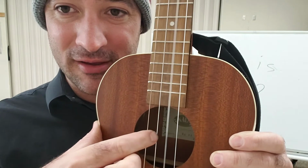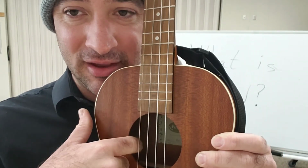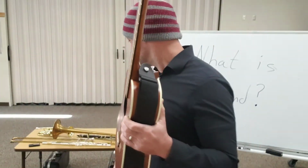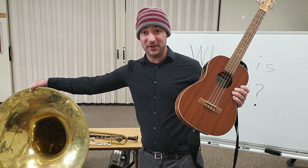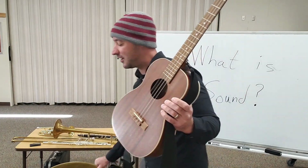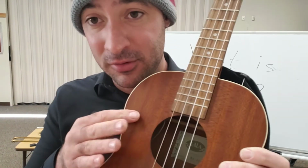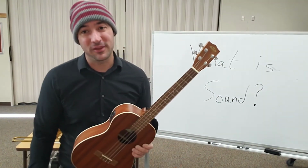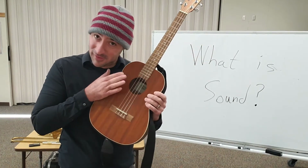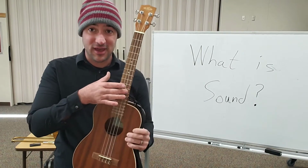The string vibrates, and we have this nice open body. It amplifies the sound, just like how on our tuba right here, it has this big long pipe, and it slowly makes it louder and louder and louder. Same with this. That's why it's hollow. And that's why if you have an electric guitar at home, you try and pluck the strings, and it's really quiet. It's because it doesn't have this hollow body on the inside to make it louder.